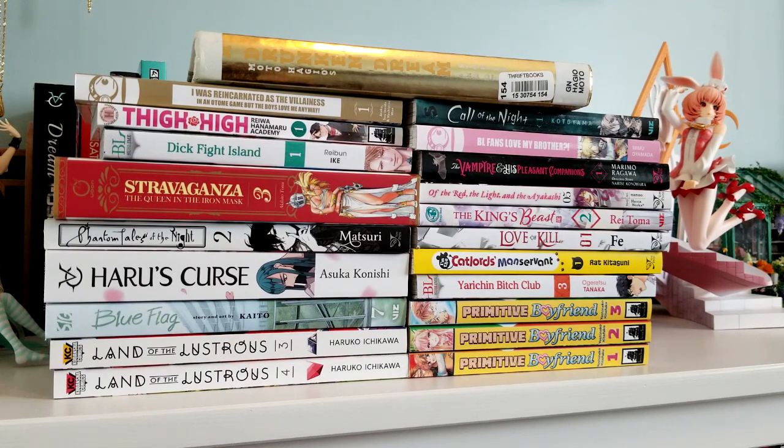It is definitely up there for one of the best shoujo manga that is being published right now, in my opinion. Under that, we have Love of Kill, Volume 1, which I actually really liked, despite the fact that the main characters do not like each other at all, and the premise is actually quite gruesome at times, but I thought that it was a fun volume.